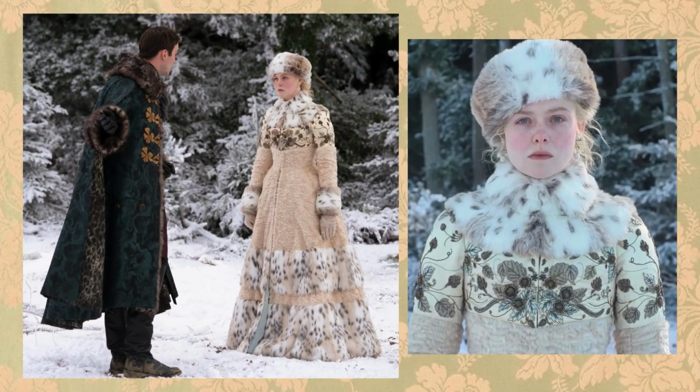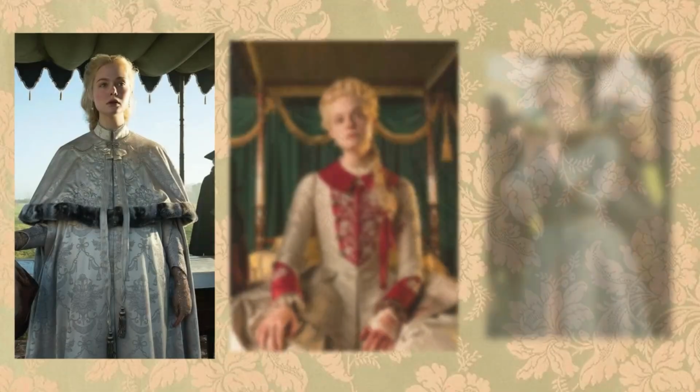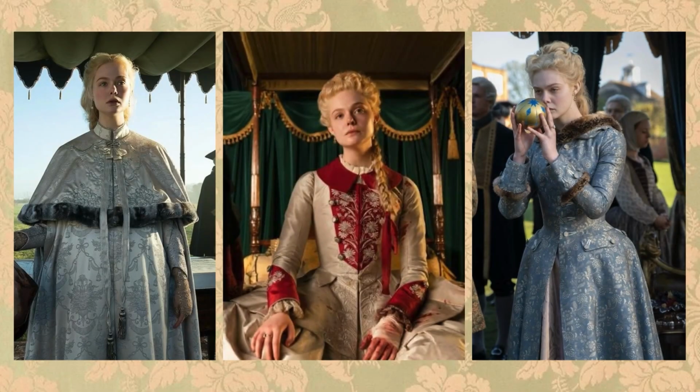One thing this show does so well is the fur, and I'm gonna assume it's all faux fur. Probably. Or maybe it's repurposed. It does look expensive. And you're right, they probably made these themselves. I'm sure everything is made for the show. Outerwear, this show does it so well. The jackets and the coats. Oh, and the little cape. Beautiful. Oh, I love it so much.